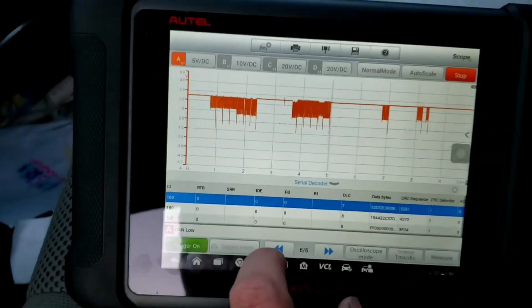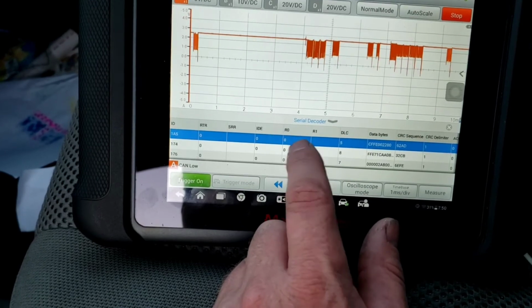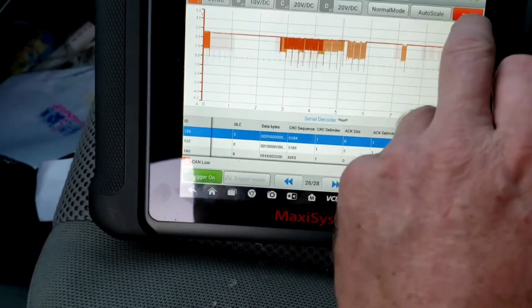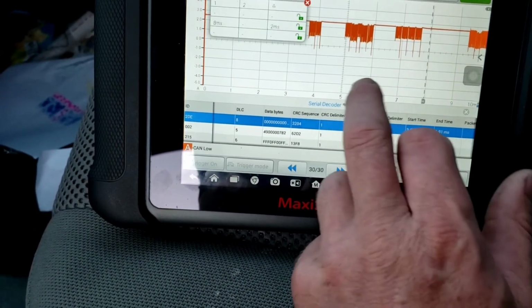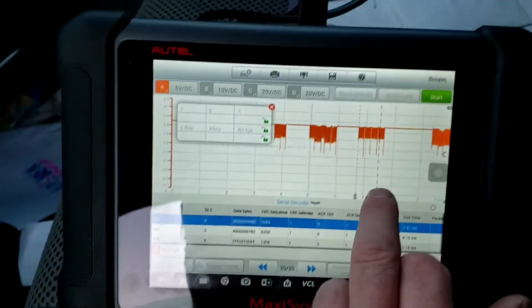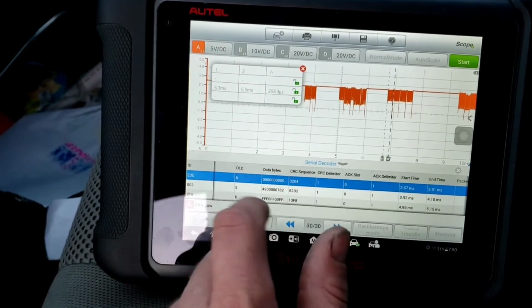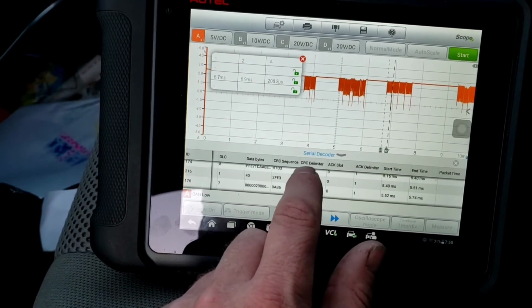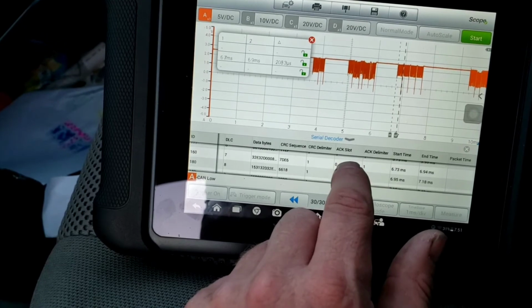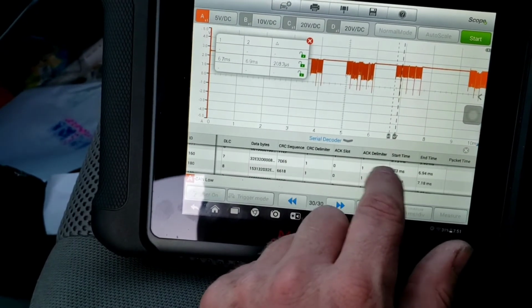So if you look down here, here's all your serial decoding, your data bytes, all your stuff there. Start time for messages, start time. If I stop this, let's just put a cursor in here. I'm just guessing here. There's a message from there to there. It starts at 6.7 milliseconds, ends at 6.9. So that's probably this one right here. I'm off a little bit because I'm just using my fingers, but that's that message right there.